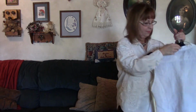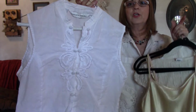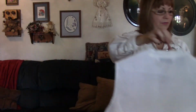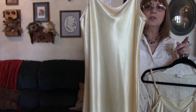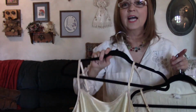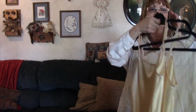Now, here is another cute blouse. Look at all the embroidery on there. And add some ruffles to that. Make it bohemian. It'd be really cute. Now these are nightgowns or long underskirts or whatever you want to call them. And I got them for $1. $1. And I got 2 of them matching for twins.